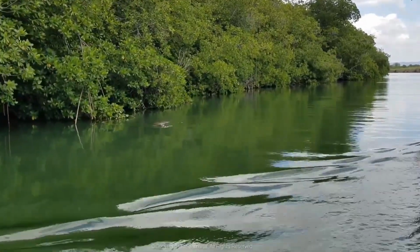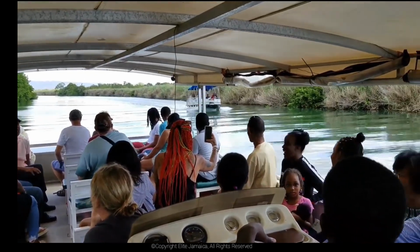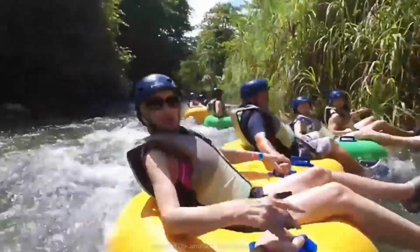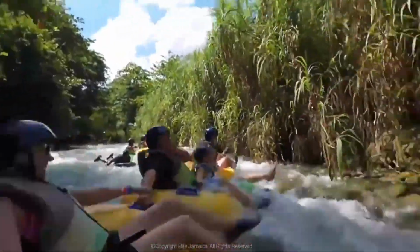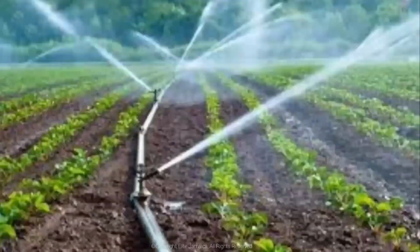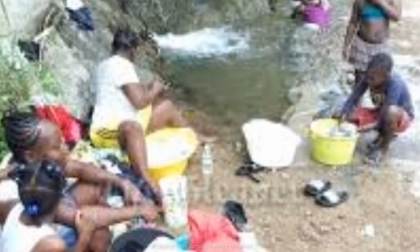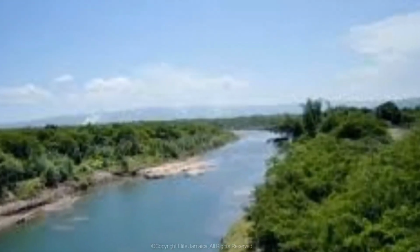The Black River is the largest or widest river in Jamaica. It is 73 kilometers long, and for 28 kilometers from its mouth, it is navigable for small vessels. Today, there is an increased interest in rafting and other water sport activities on our rivers. Therefore, some of the once unexplored rivers are now used for these purposes. For the most part though, the rivers in Jamaica are still used for irrigation and domestic purposes, particularly by the rural folks. The Rio Minho is the longest river in Jamaica.